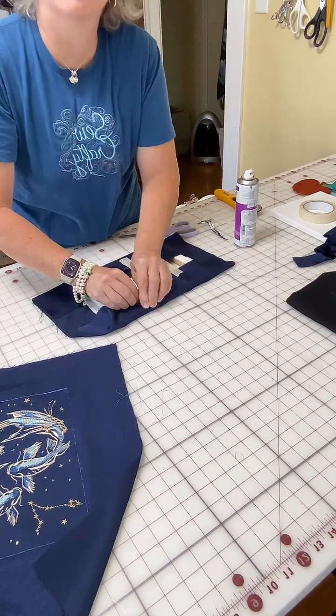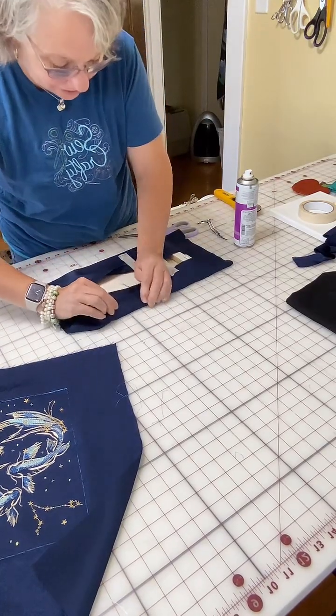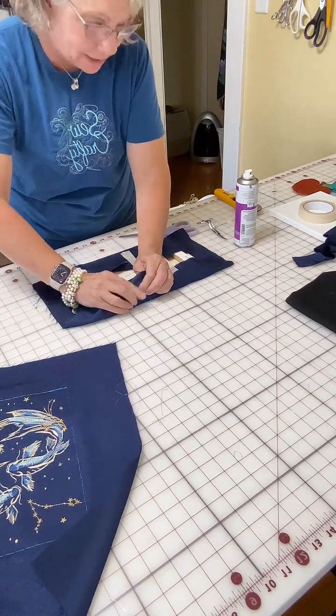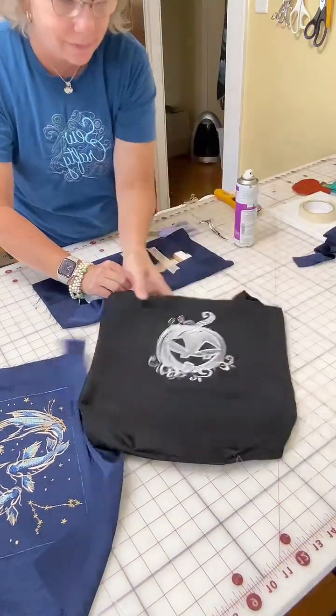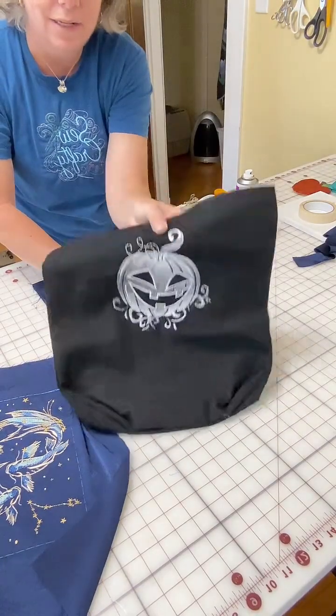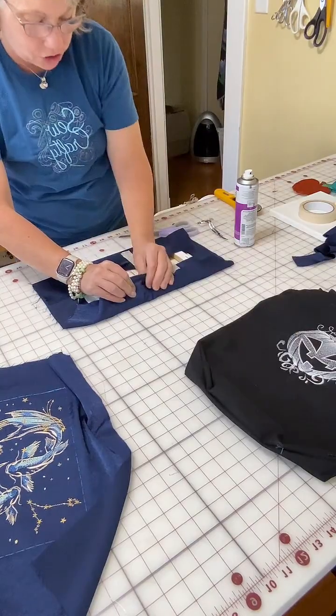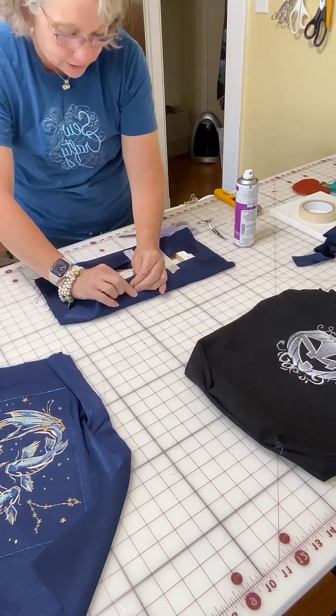Welcome to my life. It is Sunday afternoon and I am working on several projects. I just got this bag done, this little tote bag, and this is perfect for trick-or-treating or going shopping. It's a very, very cute bag.